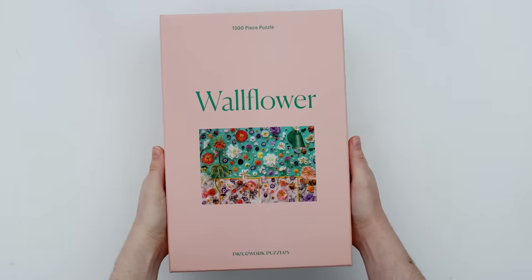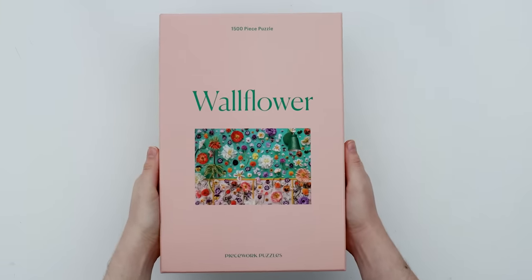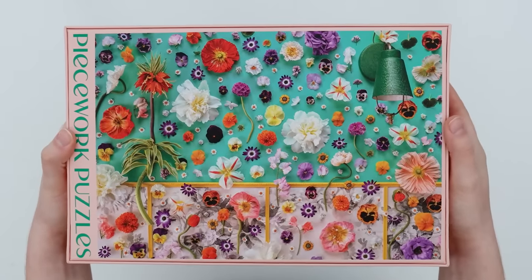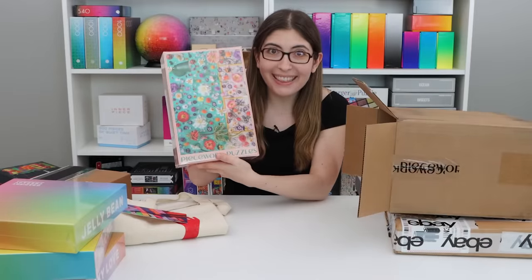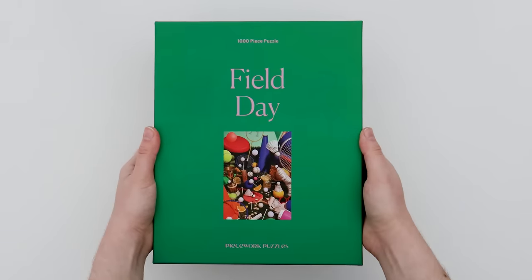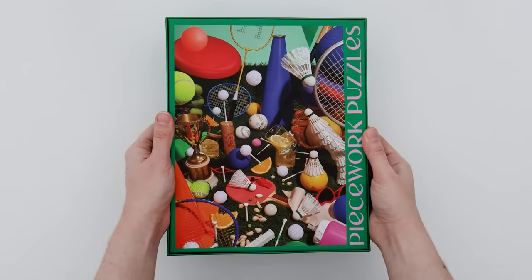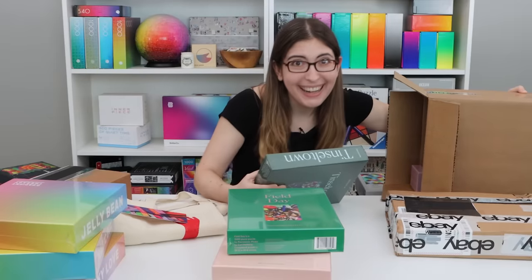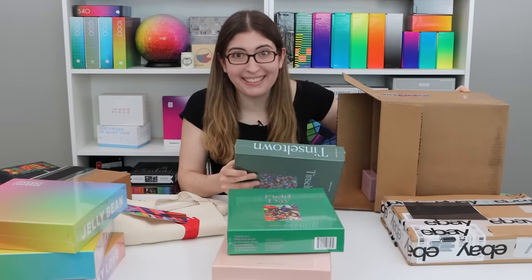So this is Wallflower, which is their first 1500 piece puzzle. Oh wow, it's so pretty! Look at that! We also have Field Day, super fun. Then we've got, okay, that box was not balanced correctly.